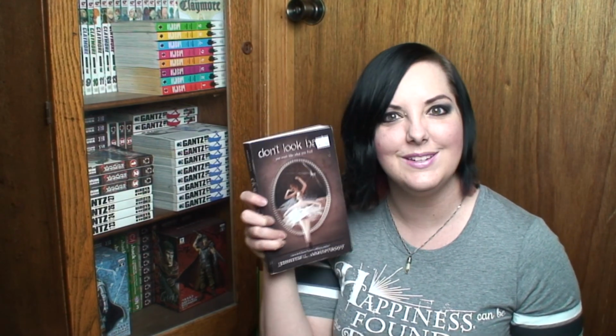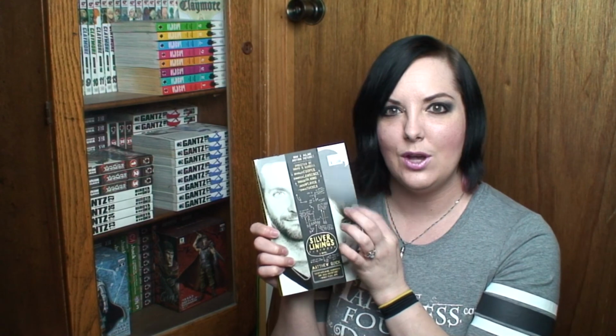Then I went to town and had lunch with my mom, and on another day I went to a couple of bookstores. At a place called the Book and Music Exchange, I found Don't Look Back by Jennifer L. Armentrout, and I have been waiting to get this for so long. It was only $2.99. I also found The Silver Linings Playbook by Matthew Quick, also $2.99. I was hoping to get this in hardcover, but hardcover is apparently really hard to find, so I went ahead and got the paperback.